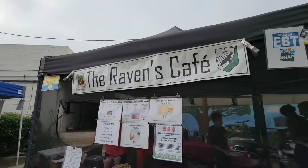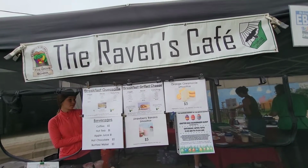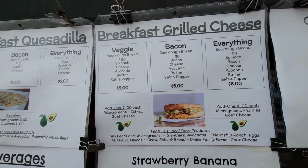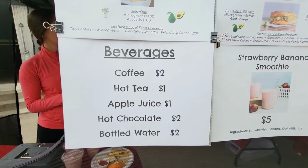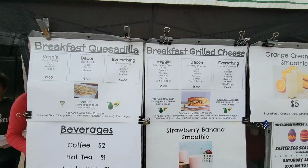Where I should have gone was the Ravens Cafe. They have very reasonable breakfast sandwiches. These sandwiches are huge and only cost $5. So here's a close-up of the prices, and let me insert a picture of the sandwich. People have told me how yummy they are, and coffee for $2. And yes, we're supporting a very good cause, aren't we?